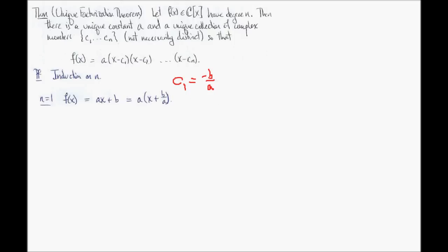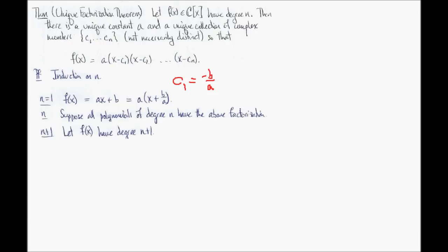For the next step, we proceed with the induction hypothesis. In our case, the induction hypothesis would be that every polynomial of degree n has the factorization prescribed. That if I have a polynomial of degree n, then there are unique numbers c1 through c sub n and also a unique leading coefficient. We now proceed to the inductive step. Suppose n plus 1. So let f of x be a polynomial, now with degree n plus 1 as opposed to degree n.